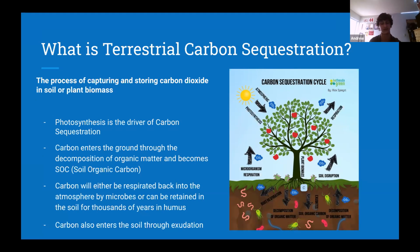But another way it happens is through the decomposition of organic matter. When that apple falls off the tree, it slowly becomes a part of the soil beneath it as it is decomposed by insects and microbes. The decomposition of any organic matter introduces carbon into soil, where it is stored as SOC, or soil organic carbon. From there, carbon will either be respirated back into the atmosphere by microbes, or can be retained in the soil for thousands of years in the humus. When we talk about carbon sequestration as a means for meaningfully reducing CO2 levels, we aim for long-term storage, so we really value the humus.